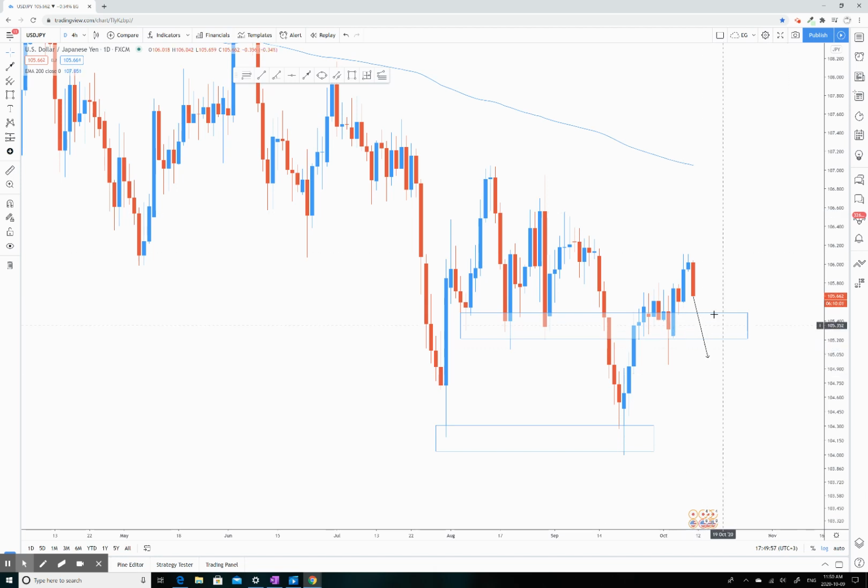I would love to see a break of that zone. That would be a really great opportunity to ride back down to our major reversal area. But we'll see how Monday plays out. This could just be Friday volatility.